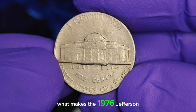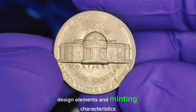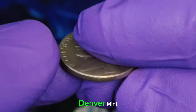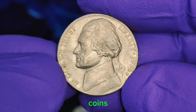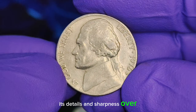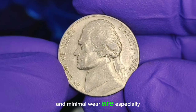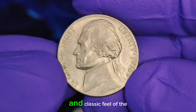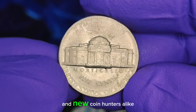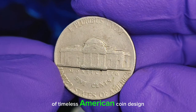What makes the 1976 Jefferson Nickel with the D mint mark stand out are its unique design elements and minting characteristics. The bold D mint mark signifies that this coin was struck at the Denver Mint, known for producing high-quality coins. The coin is made of a durable copper-nickel alloy, which allows it to retain its details and sharpness over time. Coins from this year with clear Monticello details, defined steps on the building, and minimal wear are especially sought after. The overall beauty, symmetry, and classic feel of the 1976 Jefferson Nickel continue to attract both seasoned collectors and new coin hunters alike. Its straightforward yet dignified appearance makes it a true representation of timeless American coin design.